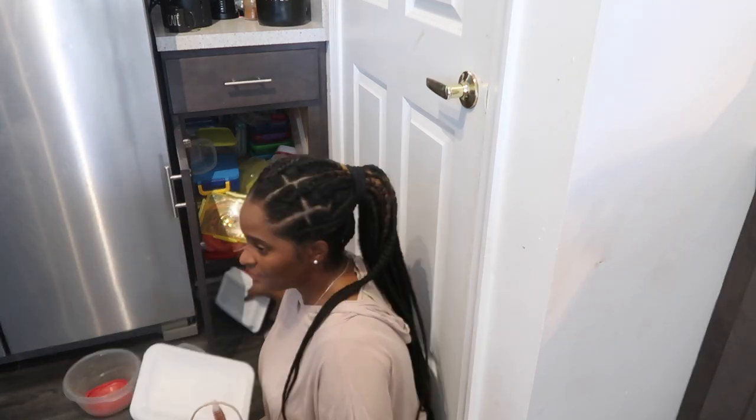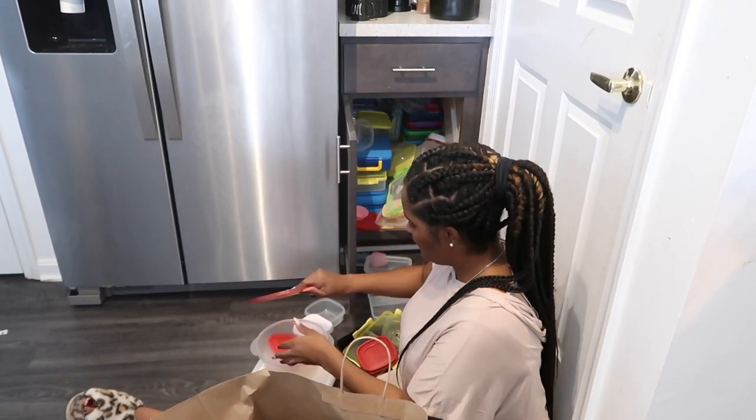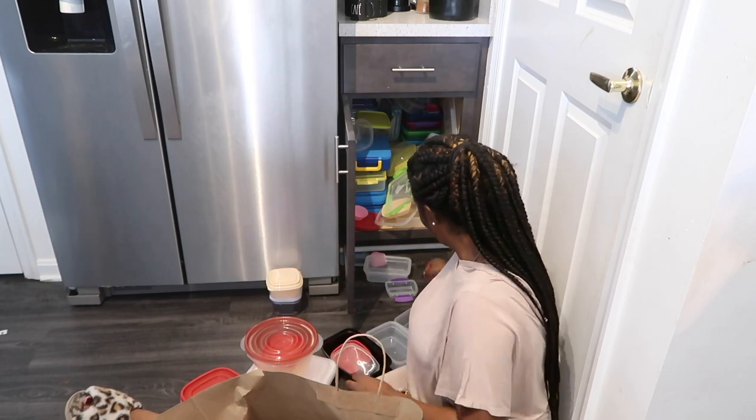Okay, so starting at the bottom, we're going to go ahead and take out all of these containers, and I'm going to have three sections. I'm going to have the section that I'm keeping, and then also the section that's trash, and then the section that I'm using for my meal prep. So I'll be sending those containers to my mom's house.